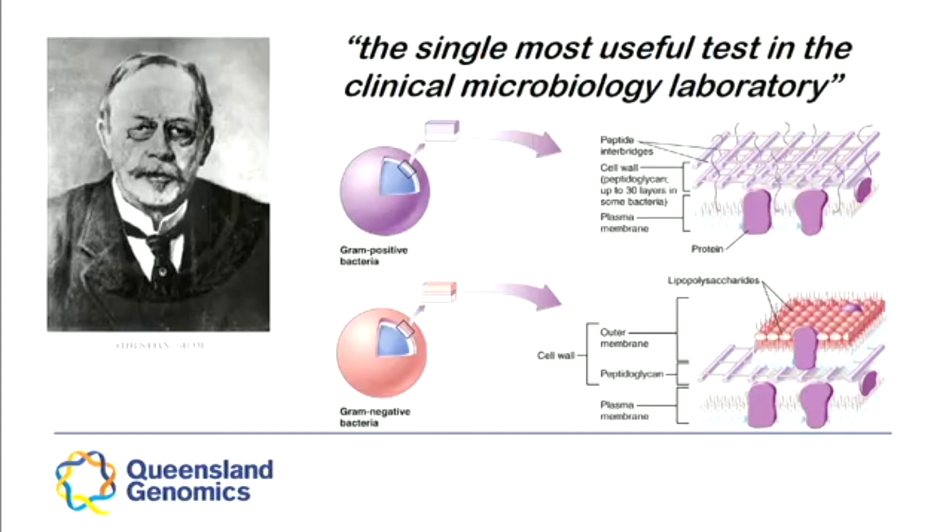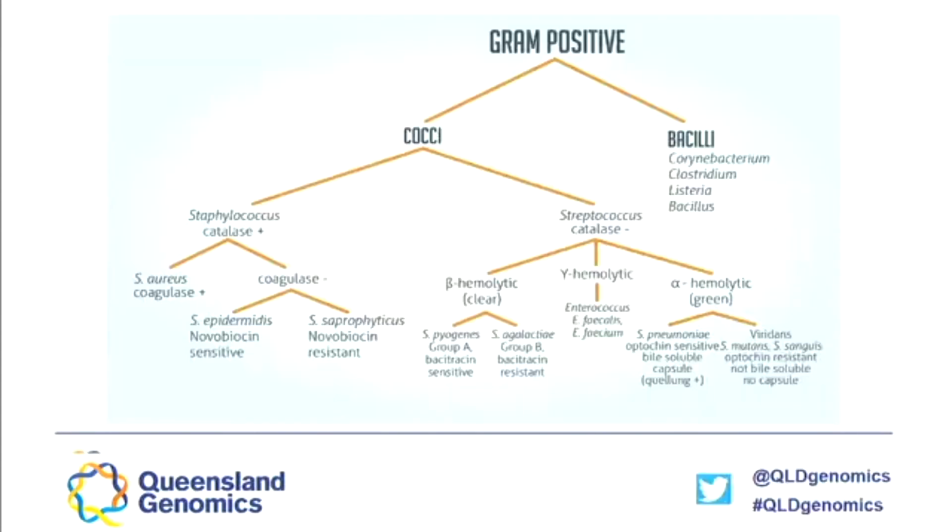And this actually reflects the fundamental differences in the cell wall of these organisms, and actually reflects a fundamental biological difference. So we still use this every day to divide that diversity of bacteria into gram-positives and gram-negatives. It's a very useful first step in what we do. And then from there, there's usually lots of other potential subdivisions based on other molecular or biochemical tests to try and categorize these organisms into other genus or species groups.